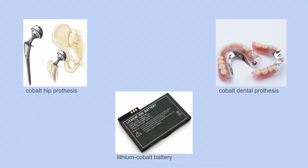Nickel-cadmium batteries also include cobalt to enhance the oxidation of nickel in the battery. Although most lithium-cobalt batteries were used in cell phones in 2018, a more recent application is rechargeable batteries for electric cars. In this sector, the demand for cobalt has increased fivefold. Demand is expected to continue to grow as the uptake of electric vehicles increases. This makes it urgent to find new cobalt-containing raw materials in more stable areas of the world.